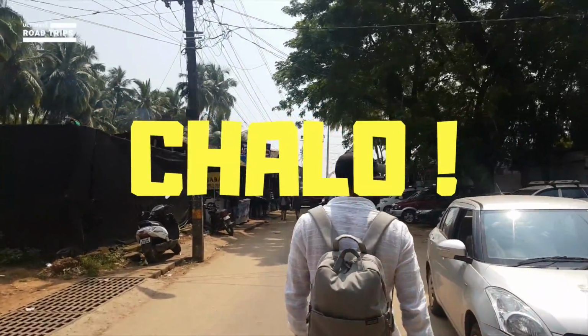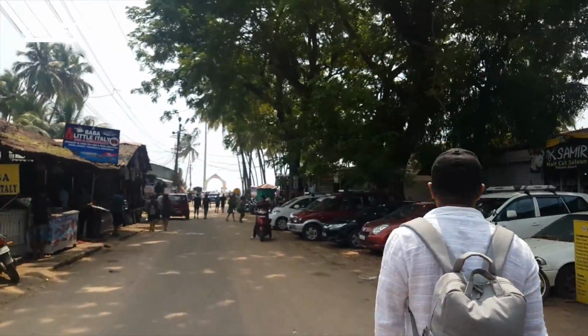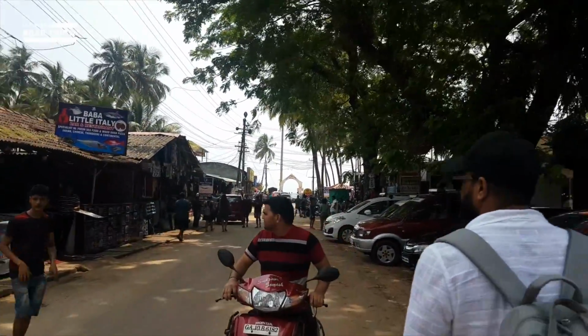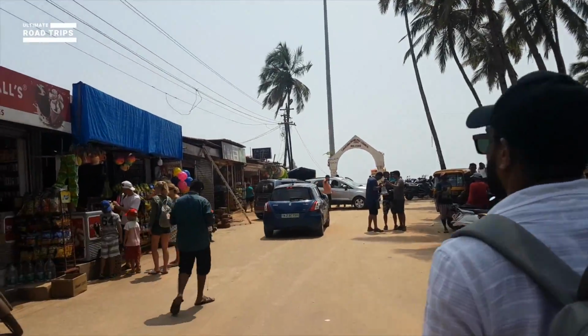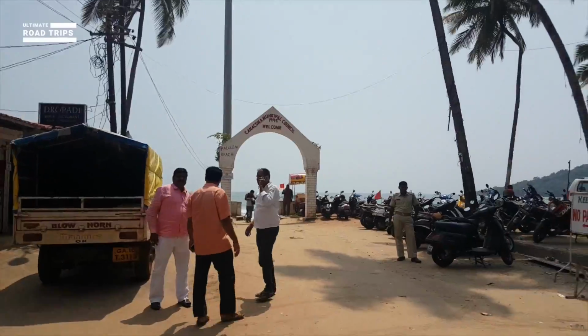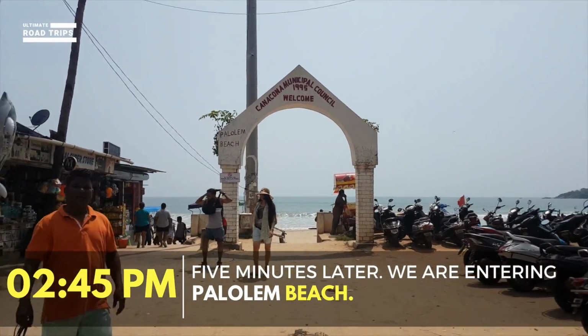But finally we were at the entrance of the beach and it was 2:30 in the afternoon. The sun was up and all our priorities were no longer a priority. The waves had a mystifying effect, and before we could realize anything, we were walking towards the water like a bunch of zombies. After all, we were in one of the best beaches in the world.